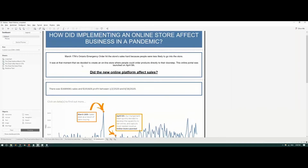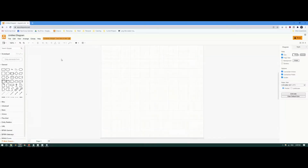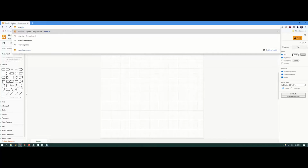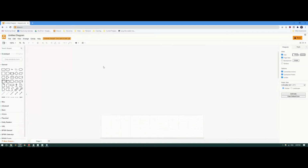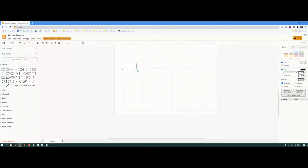All right, so to start out, what I like to do for planning is go to a website called draw.io. If you just Google draw.io or put that directly into your URL, you'll get a page that looks like this. This is one of my favorite websites for planning out my dashboards. You have your shapes on the side here. So we're going to start and create some containers to which we're going to add our Tableau objects. My containers are right here. I'm going to add this container, and then I'm going to add a Tableau dashboard object inside this container.